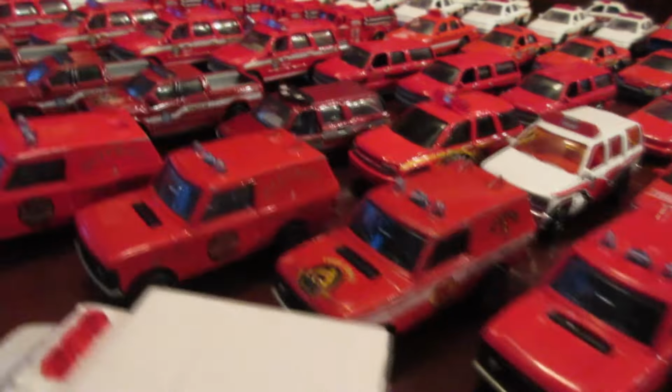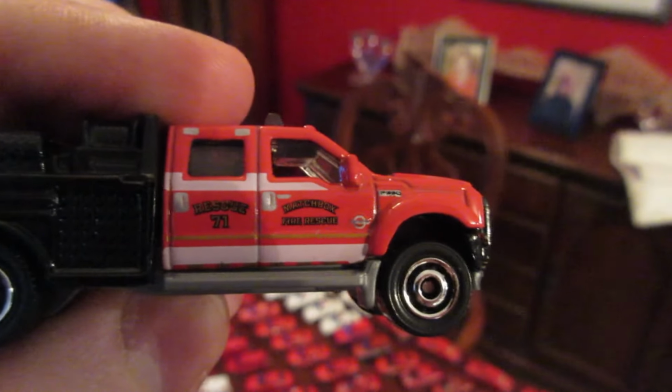This back here was red from the factory, but I didn't like it. It was not really very realistic, so I painted it black. Looking much better, and the camera doesn't want to focus on the details of the doors. It's focusing too much on the card and table. Here we go.